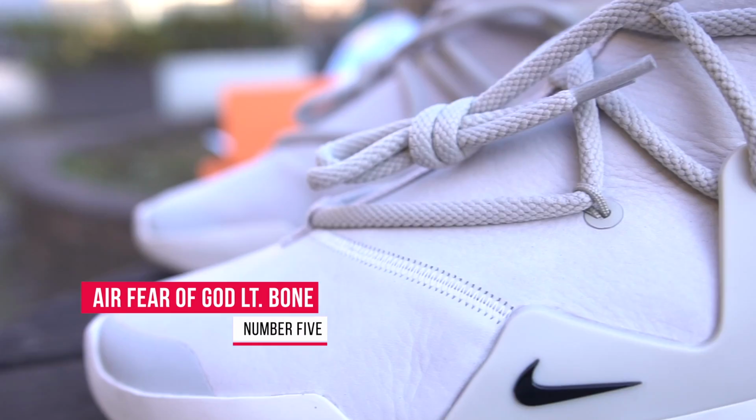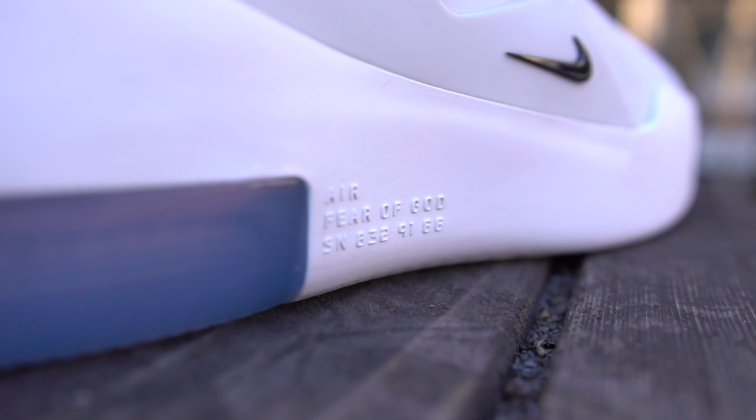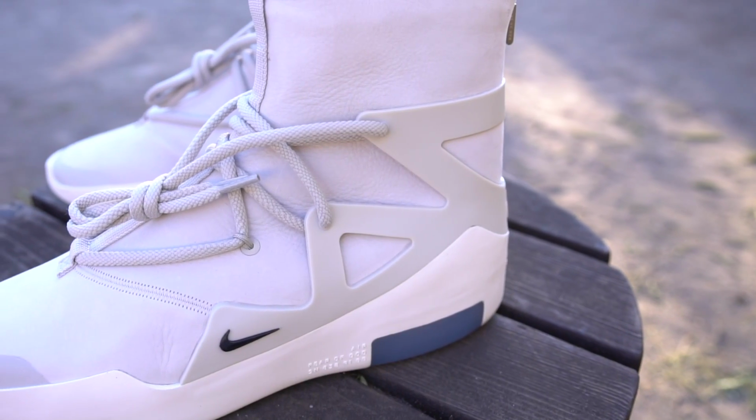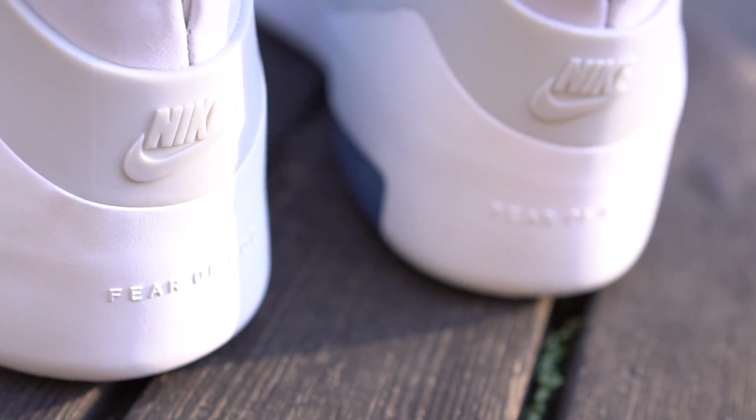Coming in first, we got the Air Fear of God Light Bone Edition. Now, Fear of God in recent years has slowed down as the de facto style of our time, but Jerry Lorenzo and his label did a number with the Nike collaboration. While this silhouette did release in the all-black colorway in 2018, the Light Bone was one of the first high-profile releases of 2019. To be fair, the Air Fear of God ones may not even be in contention for sneaker of the year bona fide, due to the fragmented opinions by sneakerheads and casuals alike.